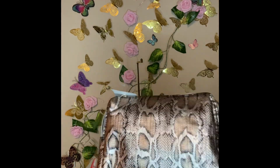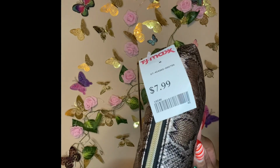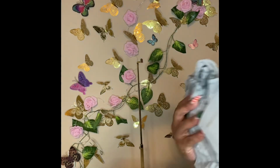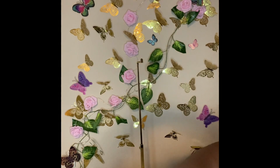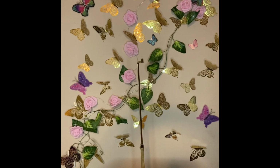Okay, so y'all, I got this snakeskin print metallic cosmetic case. This came from TJ Maxx. It is gold hardware. It was $7.99. Thought this was super cute. It's Vince Camuto. Super cute, y'all. Has a couple of pockets on this side. But super cute. Oh, and it also has a zip pocket. Super cute. $7.99. I'm going to keep it pushing. I'm not going to waste too much time.